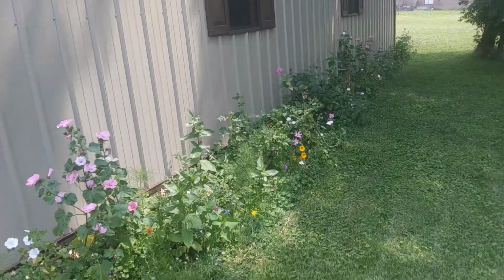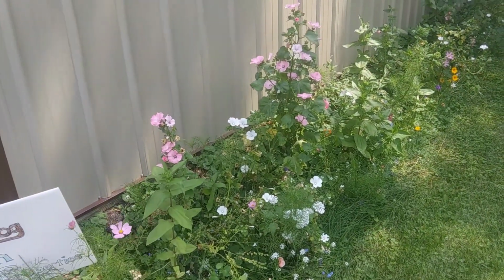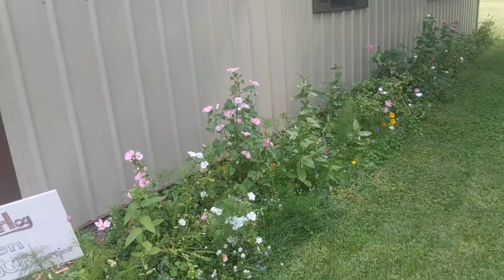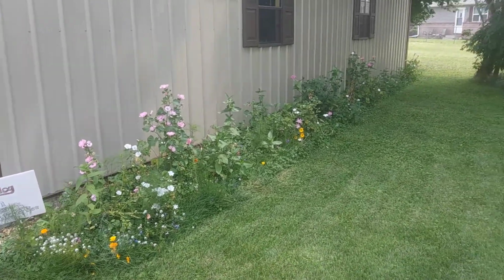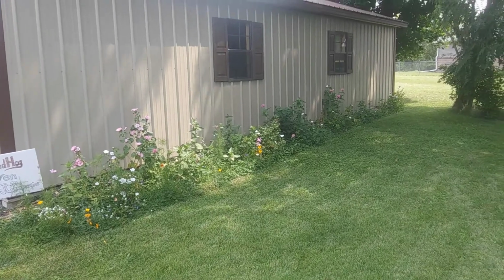It's just nice because they each had like 15 to 20 different varieties of flowers, and they come up at different times. Instead of what it used to look like, just a pretty bland side of a building, now it's pretty.